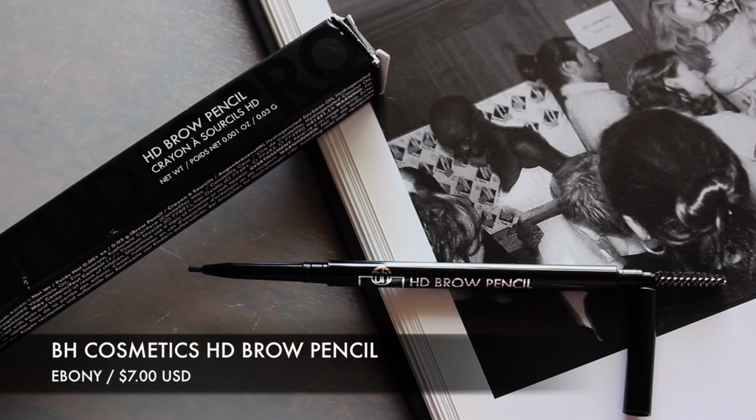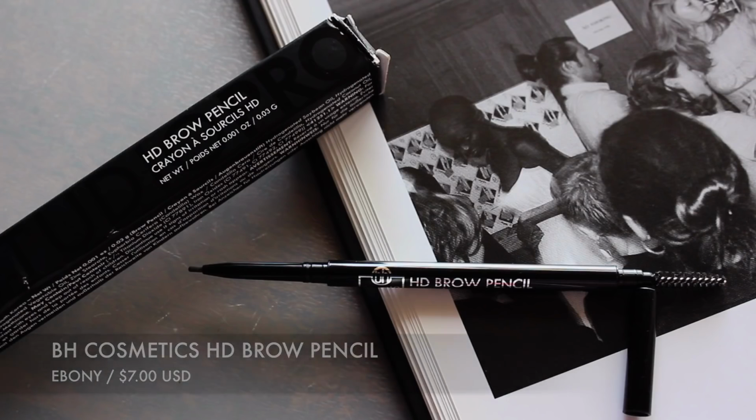Next up is an eyebrow pencil. This is BH Cosmetics, BH Studio HD Brow Pencil. I was inspired from the Fancy Face. Tina stated in one of her videos that she really likes the BH eyebrow pencil. The shade is Ebony, so a nice rich black, but it's not a strong black.